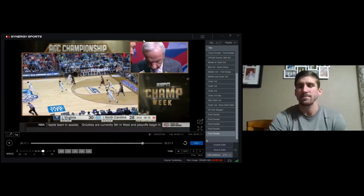So what I love about the side ball screens, the outer third ball screens, and the post double is that it brings this really aggressive mentality to your defense. And most people, I think, tend to think of the pack line as a less aggressive defense. And it probably is less aggressive than maybe a push denial style of defense, but you can impose some of that aggressiveness through your post double and through your hard hedge on the outer third.